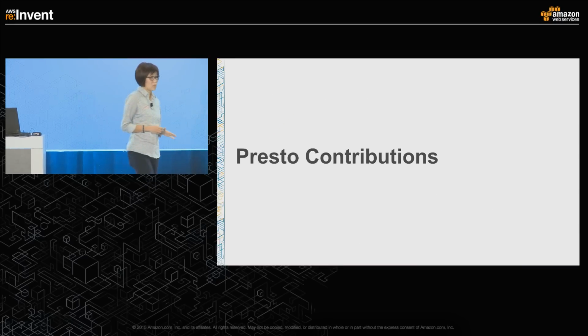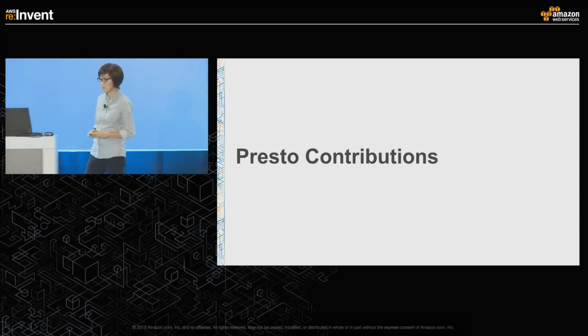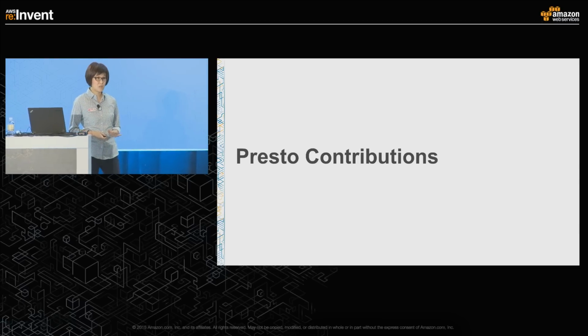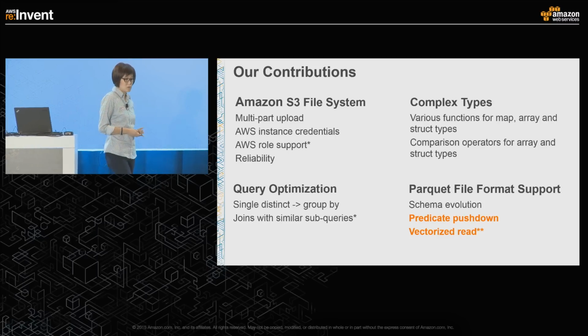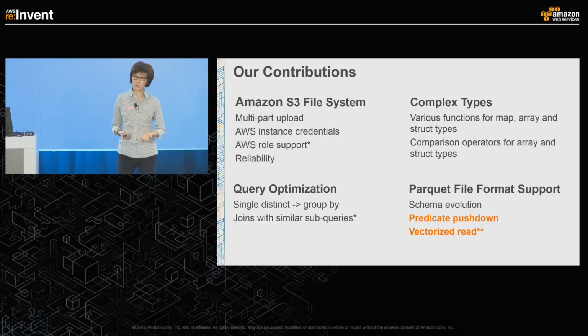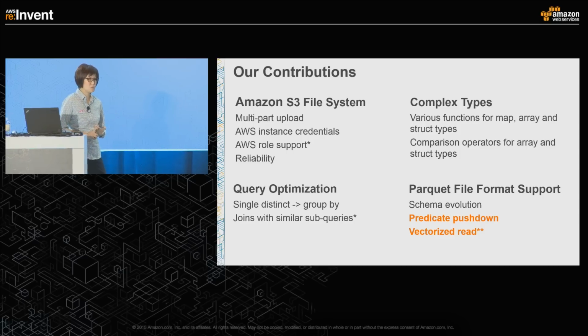So I'm going to spend the rest of the time that I have on the stage to talk about the contributions that we make and the performance gain that we achieve. In the last year and a half that we've used Presto, we've made quite a few contributions back. We worked on the S3 file system. We optimized a couple of query types that our users use. We added various functions for complex types like map, array, and structs to close the gap between what's available in Presto and what's available in Hive.